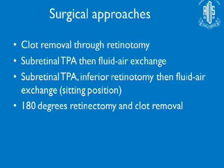If you look at the typical surgical approach, you can just make a large retinotomy and remove the clot, but we all know this is not going to help much because it is going to cause much more problem with the posterior fold. So the preferred approach is subretinal TPA, then fluid air exchange. But one interesting technique was proposed by Dr. David Cho from Canada: you inject the subretinal TPA into the subretinal space, make an inferior retinotomy, do the fluid air exchange and leave it. This inferior retinotomy helps you remove the liquefied blood inferiorly and the patient does well.